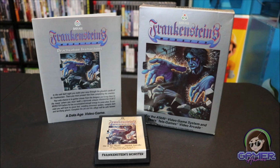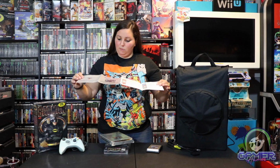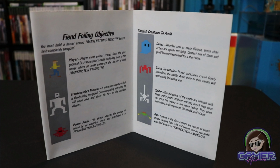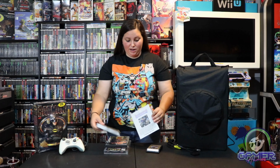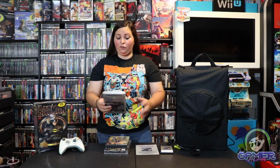It even comes with the instruction manual. So this is fully complete. It has these images on here of your characters and creatures to avoid. So it says friend foiling, objective, and ghoulish creatures to avoid. So it kind of gives you a little bit of information about it. It has a little section on how to stop Frankenstein's monster, and then it just gives you a little how-to. So this is actually really neat, and I got this for less than the price that it would cost on eBay just for the loose cart.